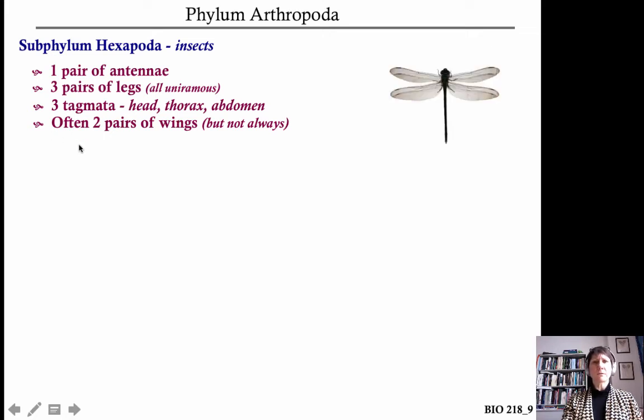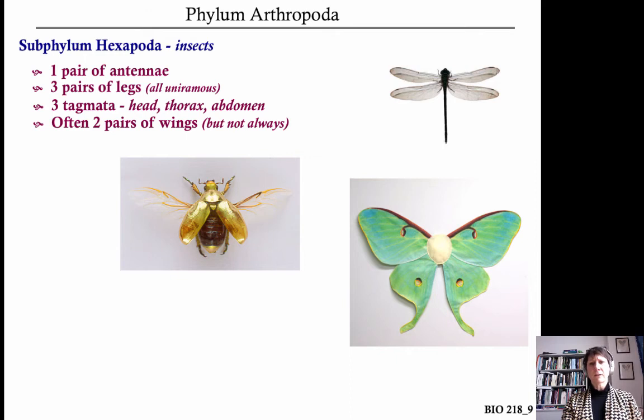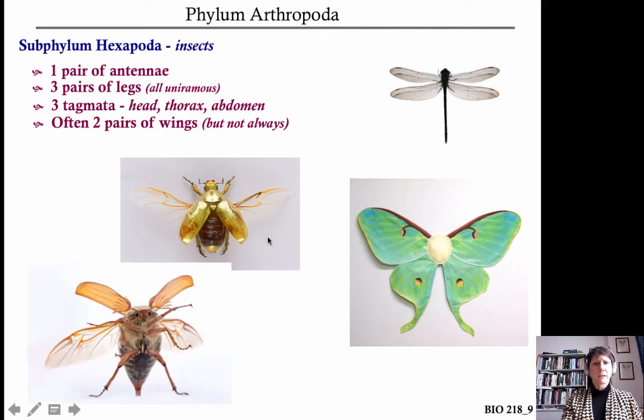So clearly some don't. Here you have a classic dragonfly, two pairs of wings, fore and aft. Same thing with butterflies. Actually, that's a Luna moth. And then here you have beetles. So usually they have these coverings called elytra that cover up their wings because their wings are very delicate. And this is a real live beetle. It looks like it's painted gold, but it's real. And here's just another view with the elytra held up, and you can see the wings.